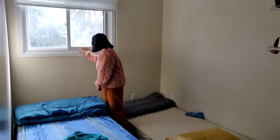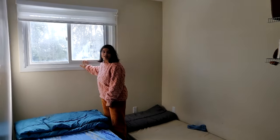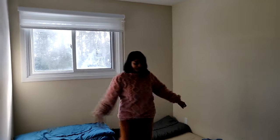And we have a window, which is actually nice. I actually love looking out of this window because there's a lot of trees, and then there's a ground up there. So yeah, it's pretty. Especially when you come, it was pretty. Now we've gotten used to it.